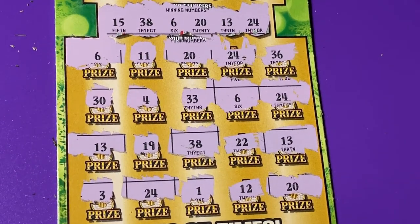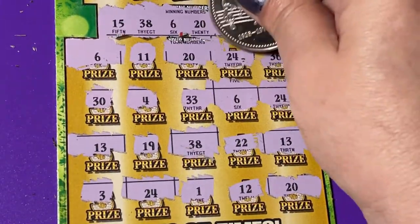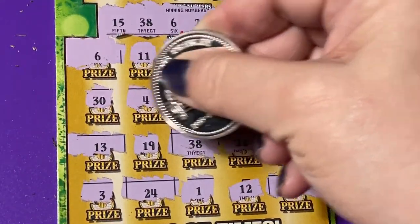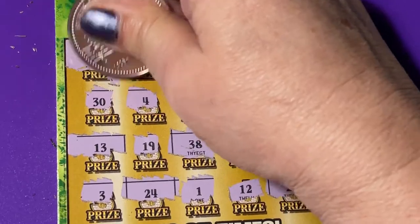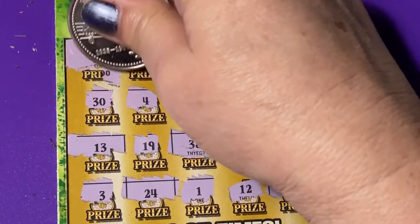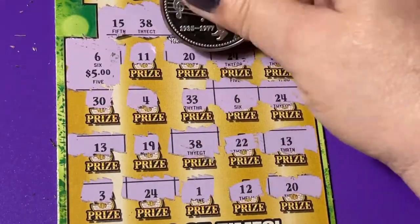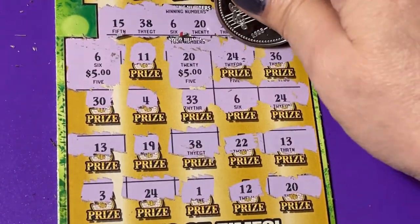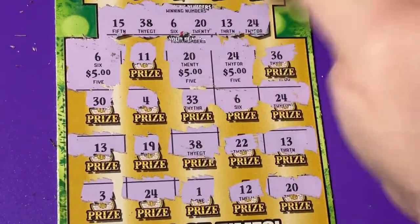Okay, let's scratch some of these, see what we have. We have 1, 2, 3, because that's 1, 4, 5, 6, 7, 8, 9, 10. Yep, it's 10 matches. What do you think, $5 or $10? I really want the 10. Oh, come on. No, it's another 5. But okay, $50.